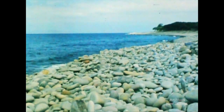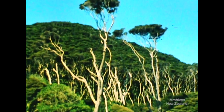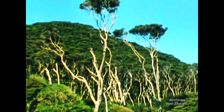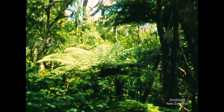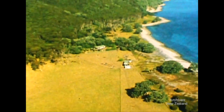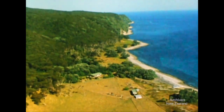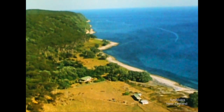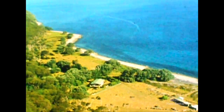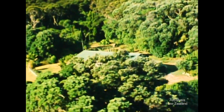The coastal forest is predominantly Pohutakawa. However, in areas where the land was burnt and grazed by the Maoris, the forest is almost completely Kanuka. Here, regeneration is proceeding rapidly. The only flat land on the island is at Timarairoa, on the southwest side of the island. It's here at Timarairoa that the ranger and his family live.